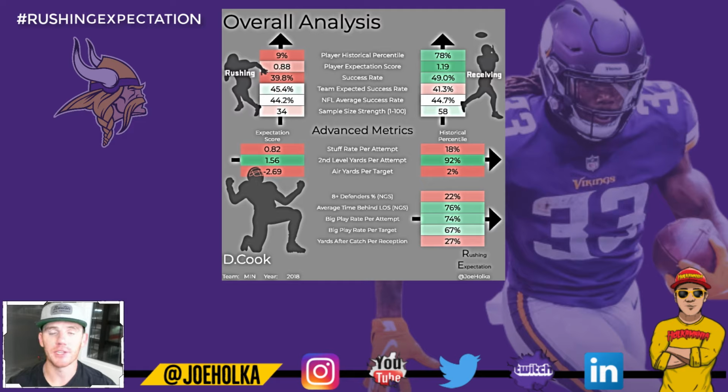Health is still a major concern for this guy, even with a projected heavy workload on the ground, a new offensive coordinator. Guys like Joe Mixon, Nick Chubb, Damien Williams, or even waiting another round for someone like Kerryon Johnson or Derrick Henry is my preferred draft strategy over ending up at this uncertain running back environment in Minnesota. Cook's not one of my guys.